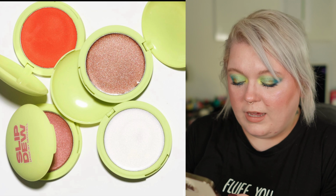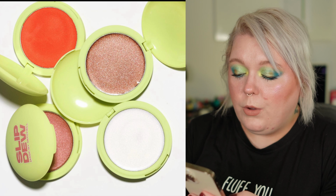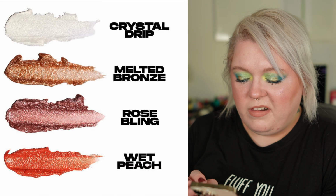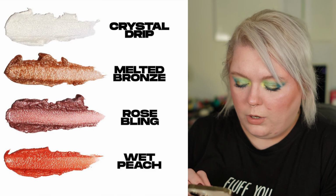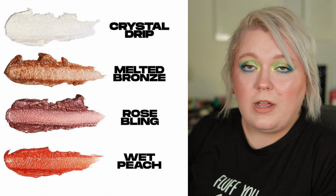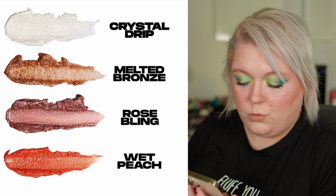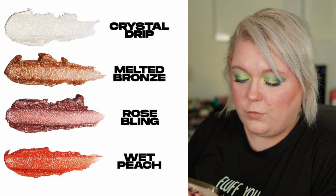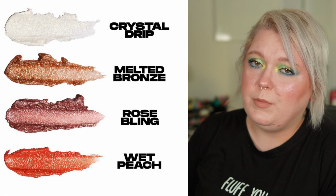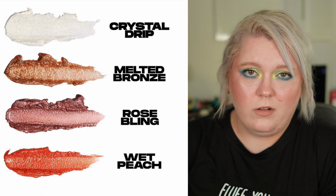I love that. I absolutely love this idea. And oh, here it is. Oh no, it's only 4 shades. We have the shade Crystal Drip, Melted Bronze, Rose Bling, and Wet Peach. When I look at these shades here in these super weird digital swatches, or just swatched on top of a white, I'm pretty sure that Crystal Drip and Rose Bling would be the 2 that I'm the most interested in, but I want to see how the pictures look when they launch today.